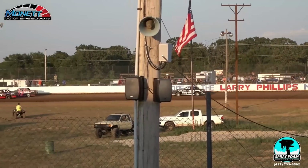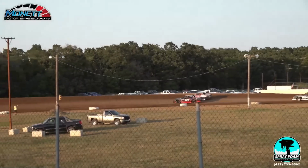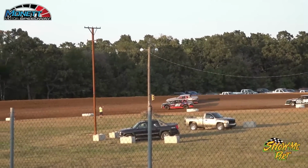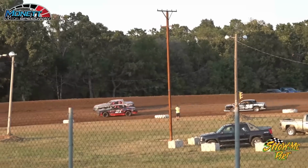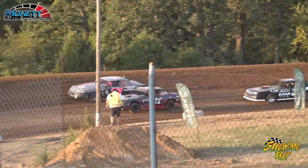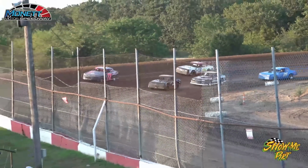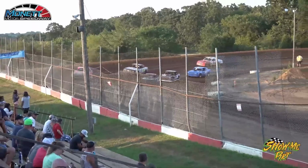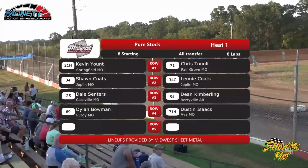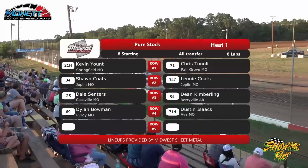All right, just running one heat race here in your pure stocks. All right, starting on the pole here, the 21H machine of Kevin Yount, coming all the way from Springfield, Missouri. On his outside is going to be Chris Tonley in that number 71 machine.